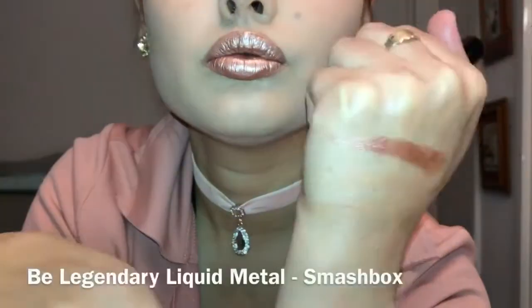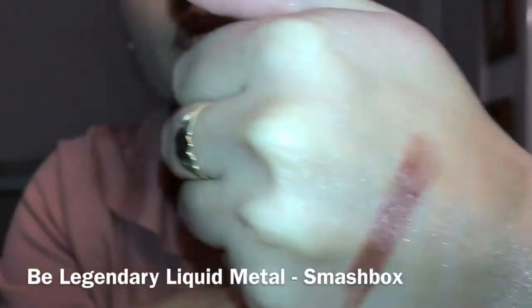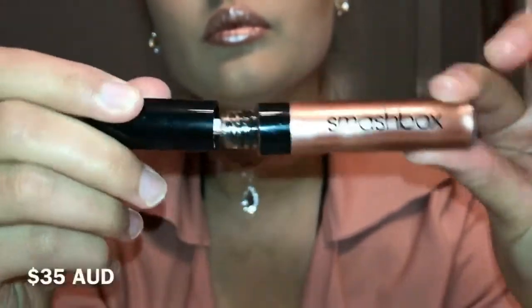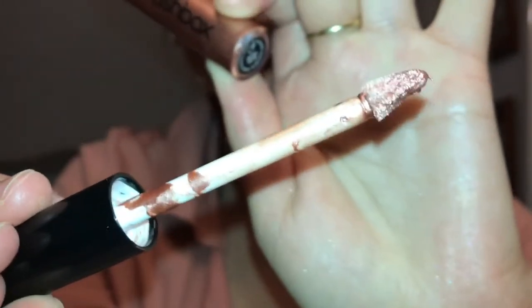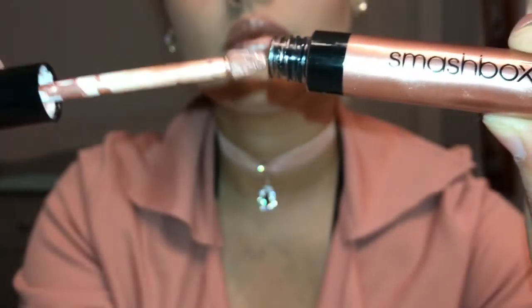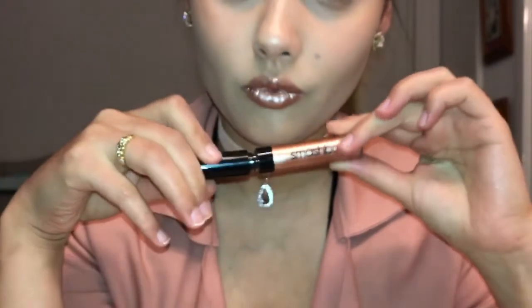So a real slay for me this month was the lip color that I'm wearing right now. And it is such a pretty metallic rose gold. And that is the Smashbox Be Legendary Liquid Metal, in the shade Petal Metal. The applicator is really good. It's not a doe foot applicator, it's more like triangular, but it just makes it so easy to apply.